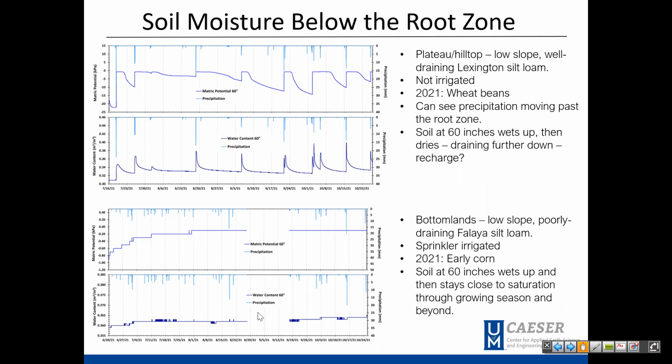So this blank area in the graph is where I pulled the rain gauge and the data logger out of the field so they could get in and harvest the corn. And then after they were completely done in the field, I went back out and reconnected the sensors and put the rain gauge back out. So it's still pretty wet. And after the growing season, all winter long, both fields were saturated at 60 inches.